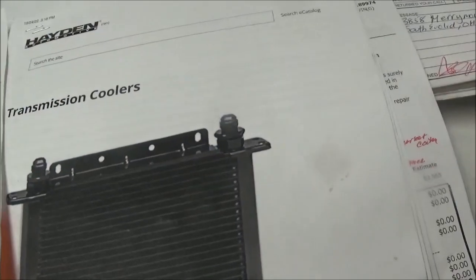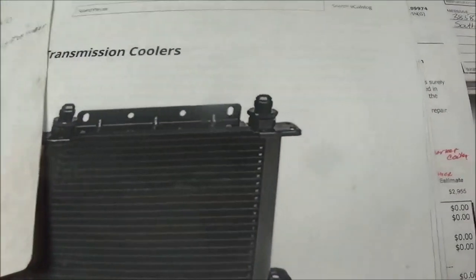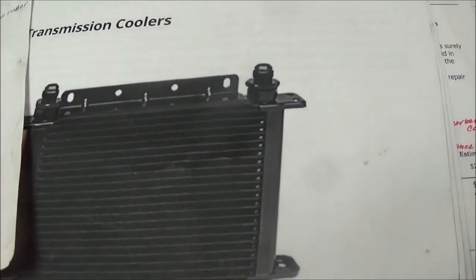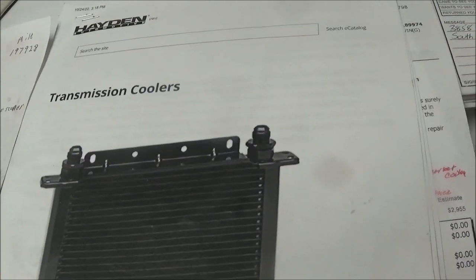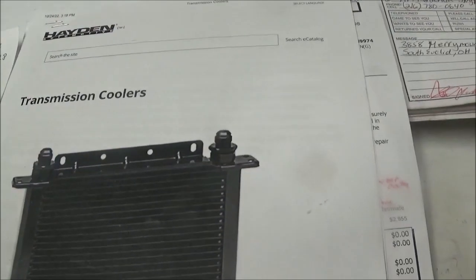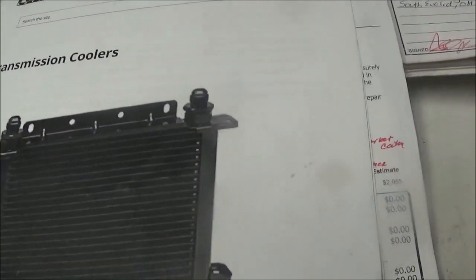And once again, if you want to put an aftermarket cooler on these 6L80s and 90s, we run them all the time. A big one. Okay? We run a big one all the time. The Hayden, we don't run that tube and fin style because that is insufficient. You don't want to run that one. You want to run the one that allows the fluid to stay up in there a little bit, where it can be cooled.